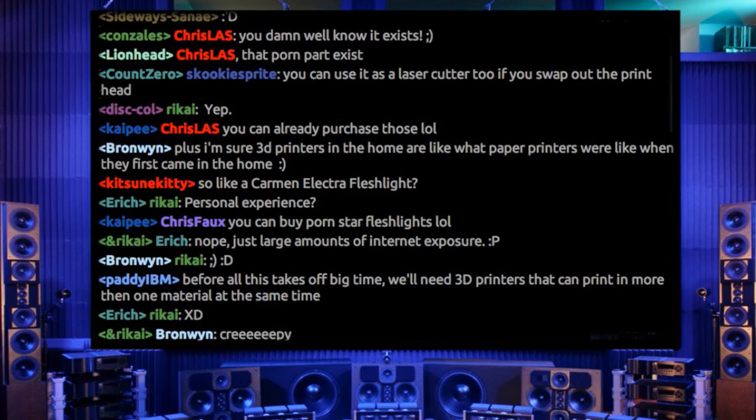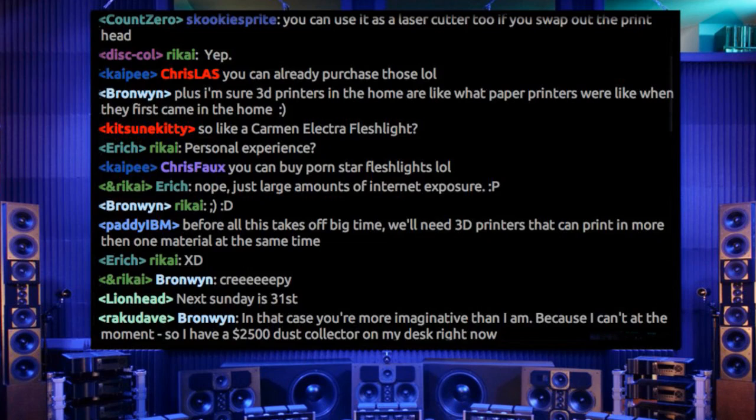The chat room is way hip on the 3D body part things. Apparently, this is something that's already... But this is what I'm talking about. You see, this is crazy. So think about that. Oh my gosh.